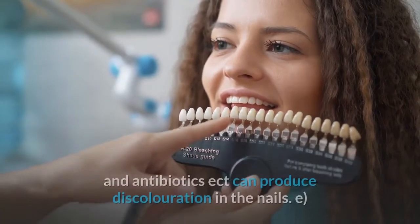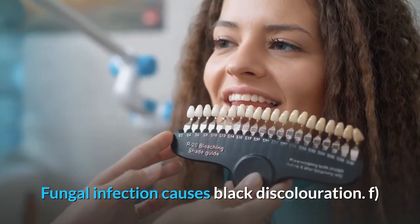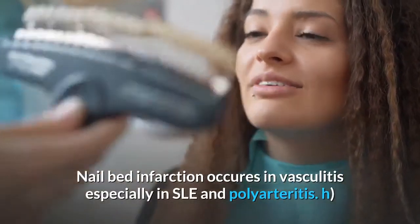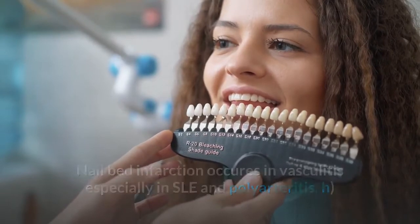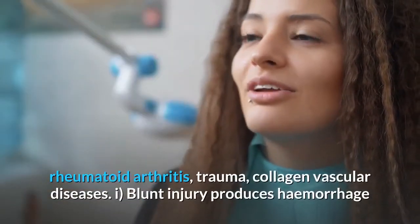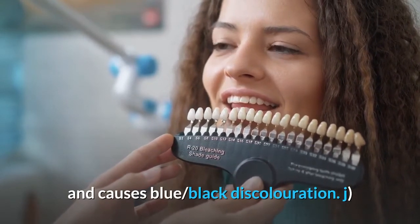D. Drugs like the sulfa group, anti-malarials and antibiotics etc. can produce discoloration in the nails. E. Fungal infection causes black discoloration. F. In Pseudomonas infection nails become black or green. G. Nail bed infarction occurs in vasculitis, especially in SLE and polyarthritis. H. Red dots are seen in nails due to splinter hemorrhages in subacute bacterial endocarditis, rheumatoid arthritis, trauma, collagen vascular diseases. I. Blunt injury produces hemorrhage and causes blue-black discoloration.